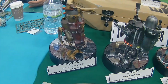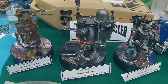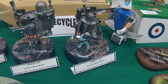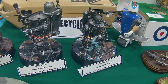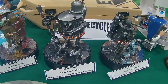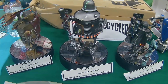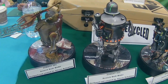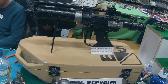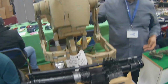Now, if you've seen my video on last year's London Plastic Modelling Show, you'll know that all these models are by Ali Reza Neuken. Fantasy robots, all scratch built from recycled materials. I also got another chance to see his Star Wars battle droid and E5 blaster here, but now he's added some voice activation too. Okay, it's not cars, but how can I not be impressed by that?